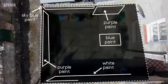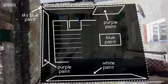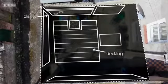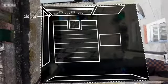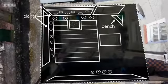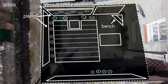So Danny's planning to add splashes of colour to the walls and ground and replace the old paving stones with decking. He'll turn the ramshackle wall into a planting opportunity, add seashore plants to the borders, and finally add a bench for the family so they can sit and relax together.